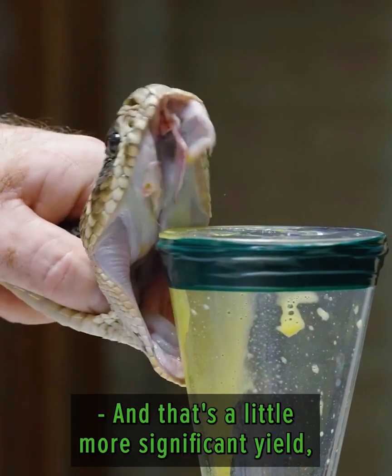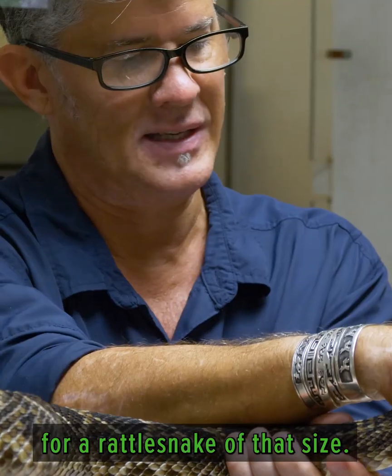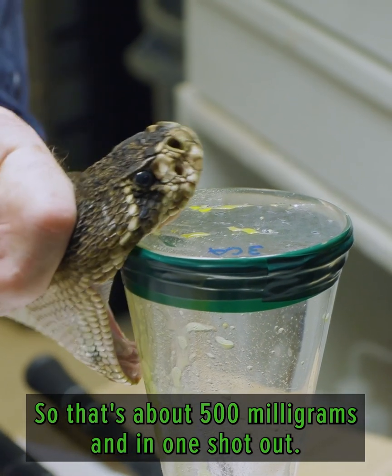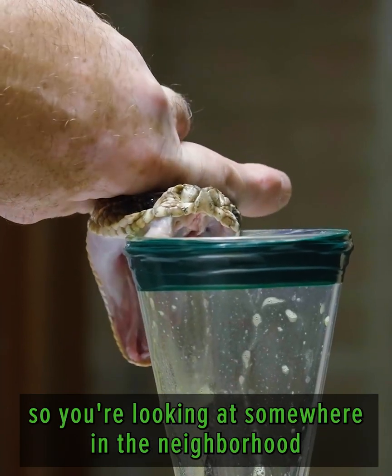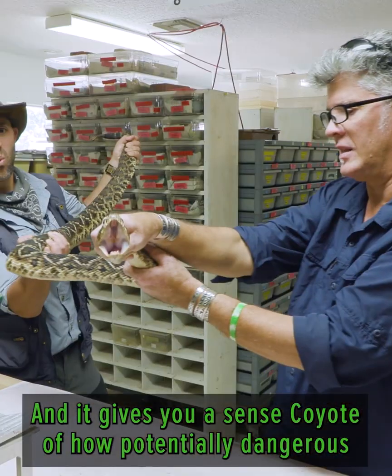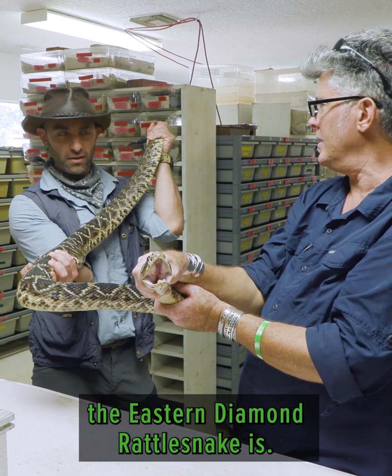Whoa. And that's a little more significant yield, a little more in line with what's proper for a rattlesnake of that size. So that's about 500 milligrams, in one shot. And of course, think about 100 milligrams is lethal. So you're looking at somewhere in the neighborhood of 5 lethal doses of venom in one bite. And it gives you a sense, Coyote, of how potentially dangerous the Eastern Diamondback rattlesnake is.